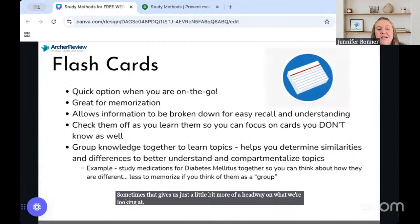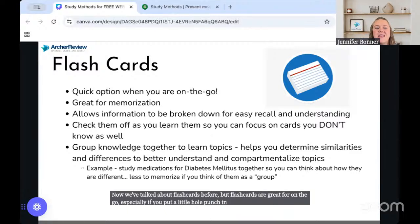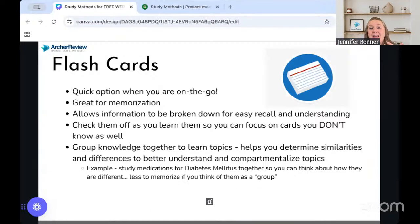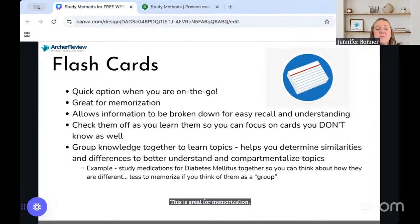Now, we've talked about flashcards before, but flashcards are great for on the go, especially if you put a little hole punch in them and put one of those little rings in them. You can take these anywhere. If you're sitting in the Chick-fil-A parking lot waiting on your chicken, you can go through your flashcards. If you're like me and waiting at the school on your kids to get out of school and you're sitting in the pickup line, go through your flashcards. If you're sitting watching a movie, go through your flashcards. This is great for memorization, but it also helps us take it on the go.